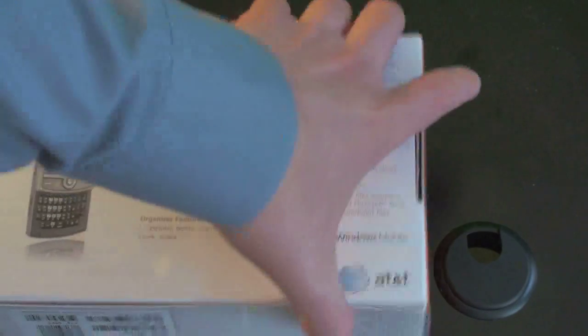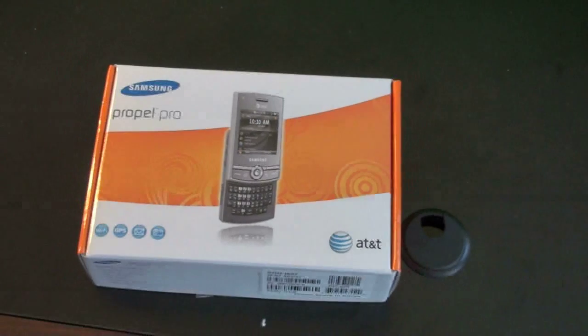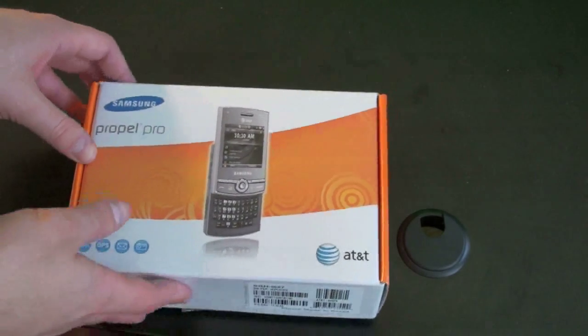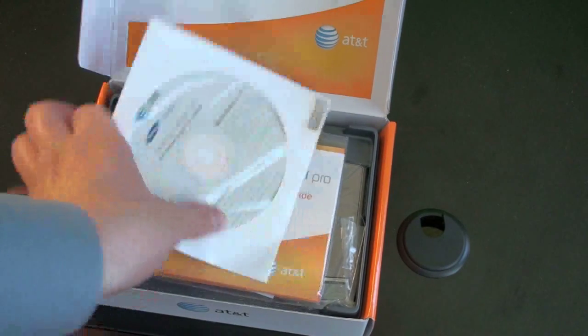Alright, so enough of that, let's see what the phone looks like. I'm actually pretty excited about this. I used to use an original Blackjack, way before the iPhone even came out, so I have some experience with Windows Mobile 6, or rather Windows Mobile. Go ahead and open this thing up. Welcome to AT&T. All pretty standard fare.